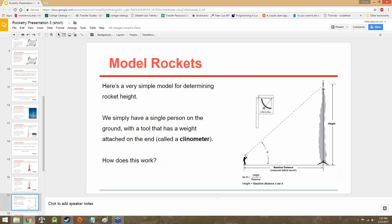We basically just have a single person on the ground some distance away from the launch site with a tool that has a weight attached on the end of a string, and it's called a clinometer, like incline. So how does that work? How does a person standing on the ground with a weight on a stick, or excuse me, a weight on a string, how does that follow?